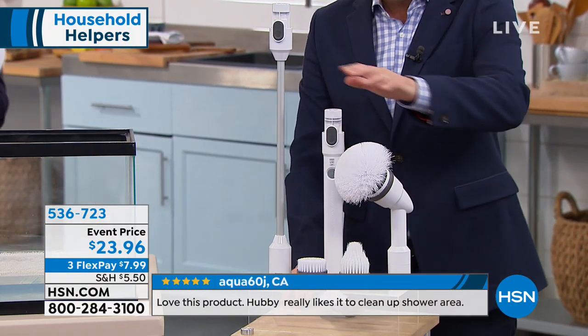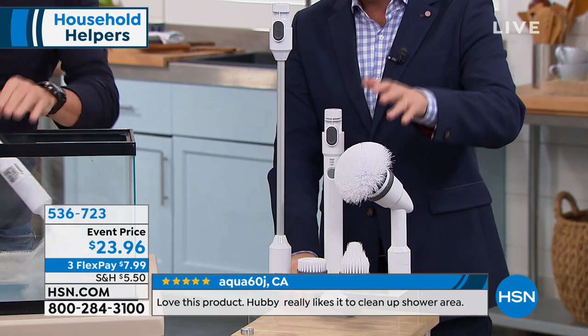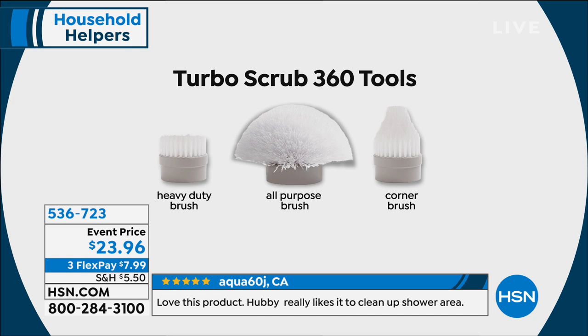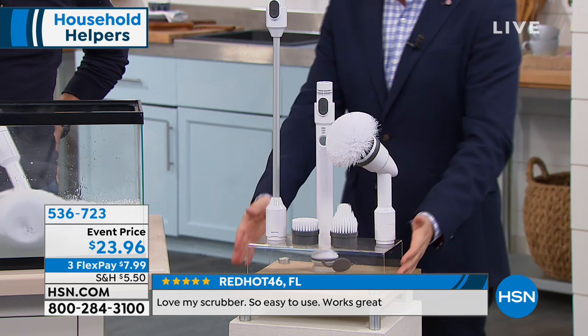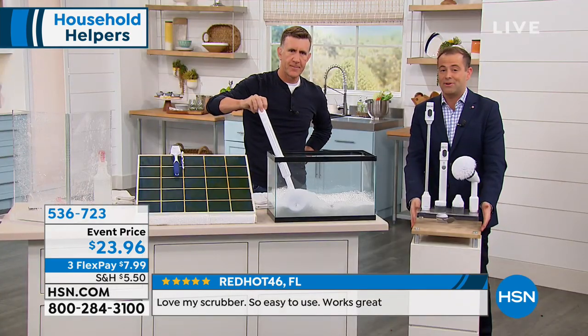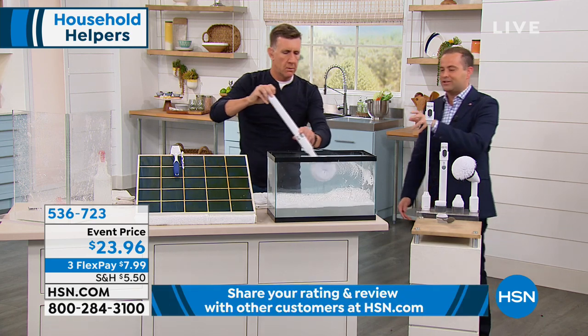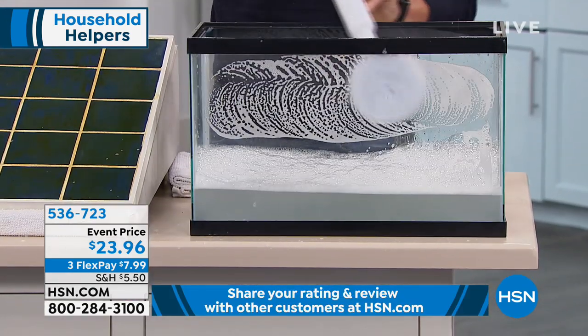This is all the additional brush heads. So you're going to get the all-duty, the all-purpose, the corner brush as well. These are normally an extra charge. Today, they're included. Over 100,000 sold to date. One of our best-selling products over the past couple of years here on HSN. In the world of cleaning anyway, because we can't clean as effectively using our hands as we can with Turbo Scrub.